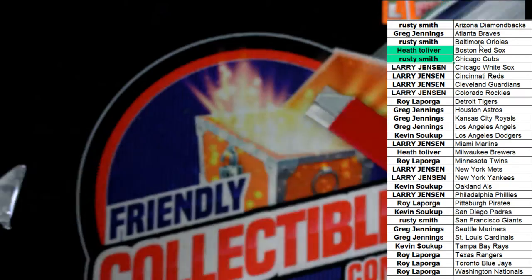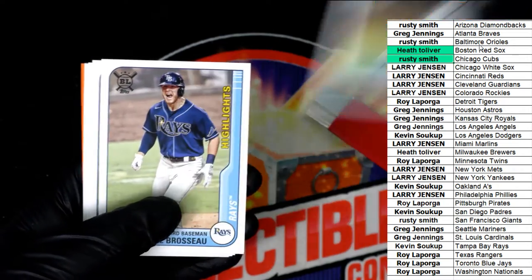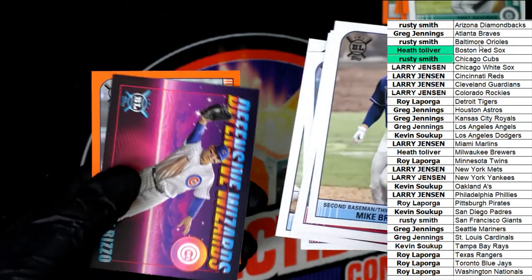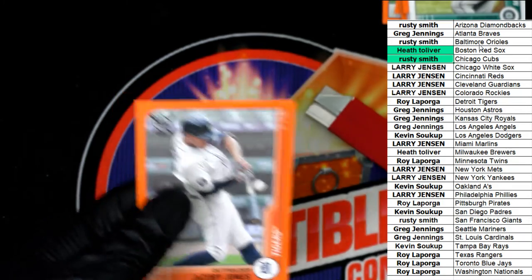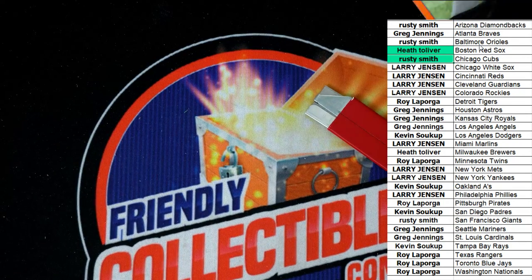All right, big league. Big league, Evan White rookie. Jacoby Jones for the Tigers. Parallels, so some nice parallels and an autograph. Some good things came out. It was a pretty good box overall here in Big League Baseball.